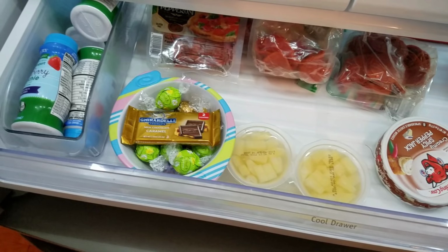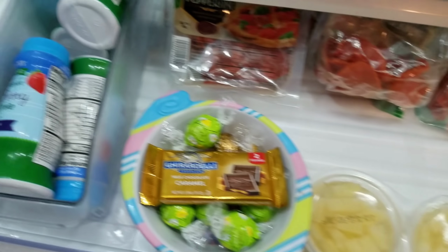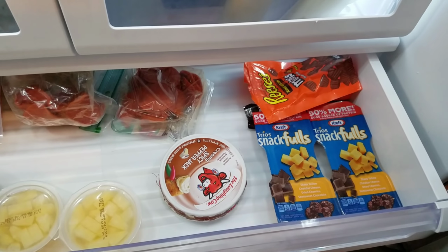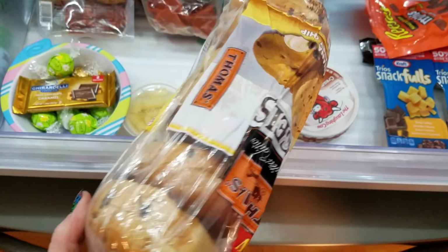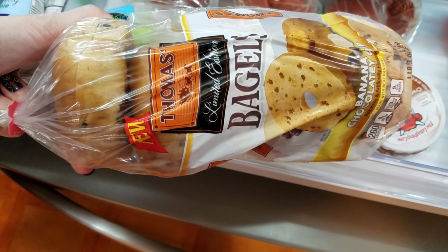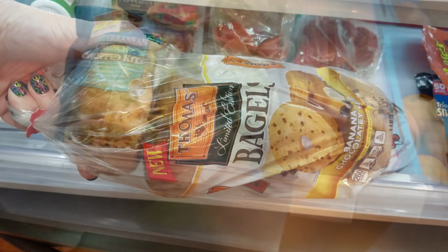Inside the fridge, here's the snack drawer. And all that Boar's Head turkey pepperoni I stock up on every time I go. Riley still has yogurts left, and we have some cheese and some snack fulls. I still have the one pack of the banana chocolate chip bagels left. These are delicious toasted and with peanut butter, so we've been eating on those for breakfast.